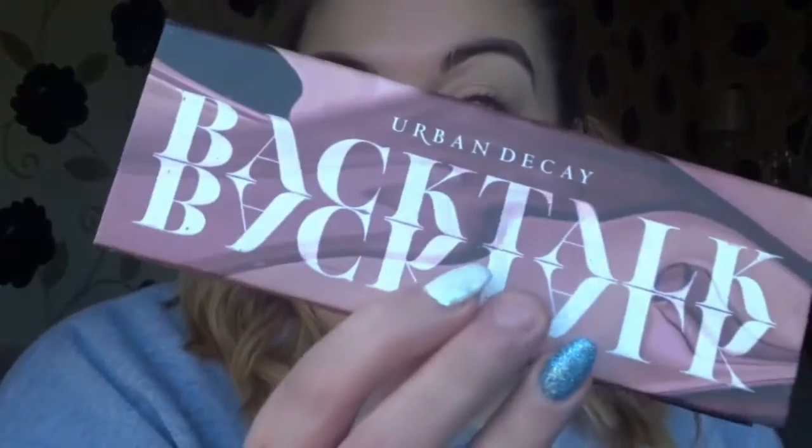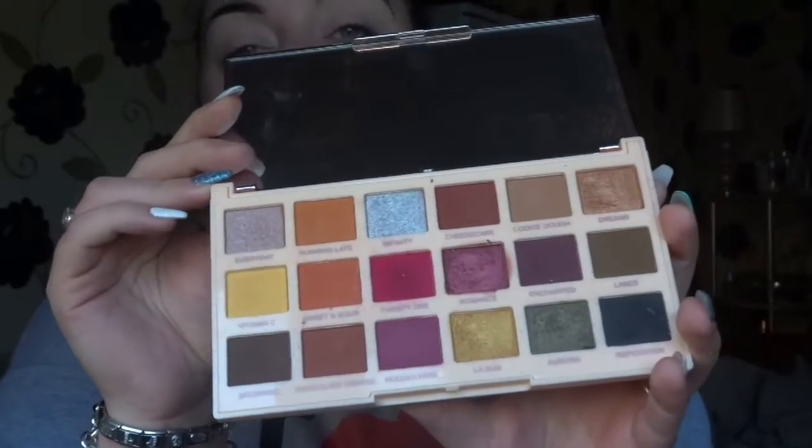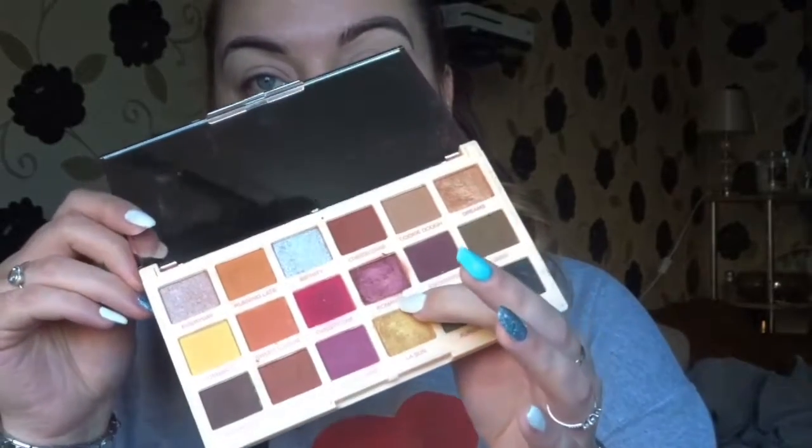Today I'm using the Urban Decay Backtalk. The reason I'm really using this is for the shade Backtalk, this mauvey pink colour. I'm pointing, make sure I'm pointing to the right one, this one, which gives like a pink eye, a nice smoky look. And then I'm also using the Soph Extra Spice palette, that's this one, and this colour here, Romance, the shimmer, is the one that's going to go all over my lid. So really I think I used about 3 or 4 colours on my eyes. One of those was a shimmer, so let's get into this.